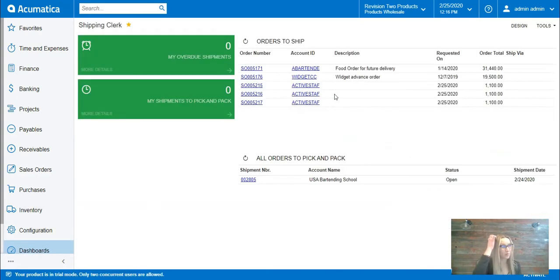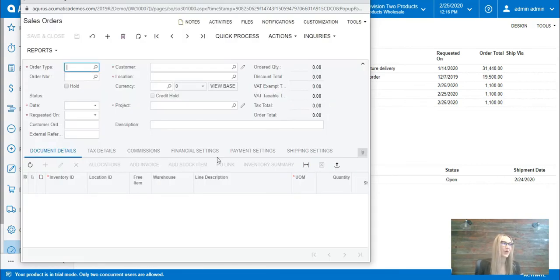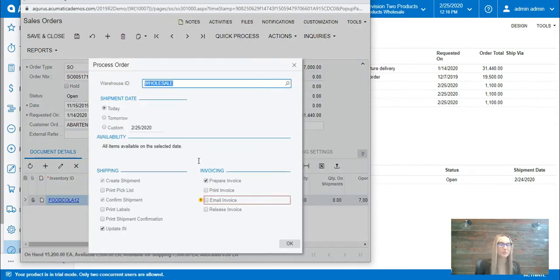But if I go to the shipping clerk, I'll see that there's different information being displayed here. All of this data that's in a hyperlink is something that I'm able to quickly drill down into, where I can see everything at a quick glance and be able to process orders directly from here. Improving your customer satisfaction is the goal. Knowing what dates things were requested on, and the quick process feature, for instance, allows you to streamline operations in one step.